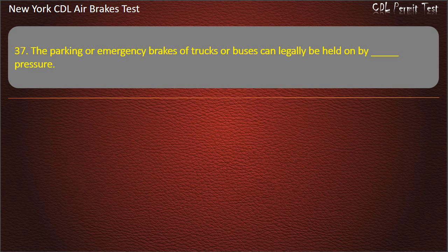Question 37. The parking or emergency brakes of trucks or buses can legally be held on by pressure, air, fluid, spring. Answer. Spring.